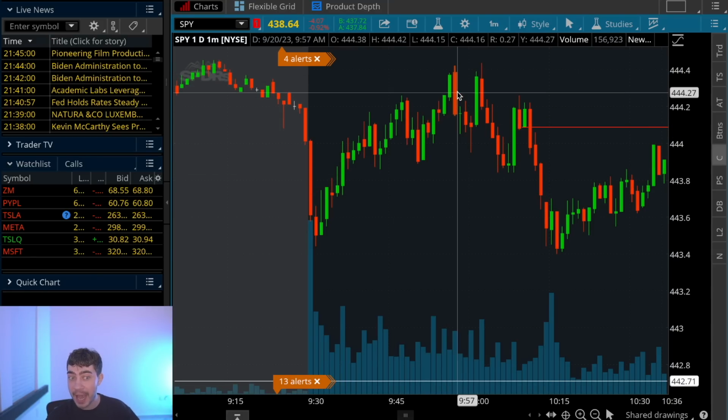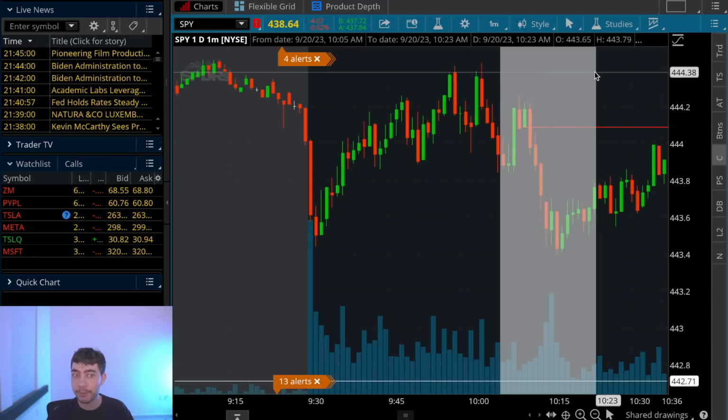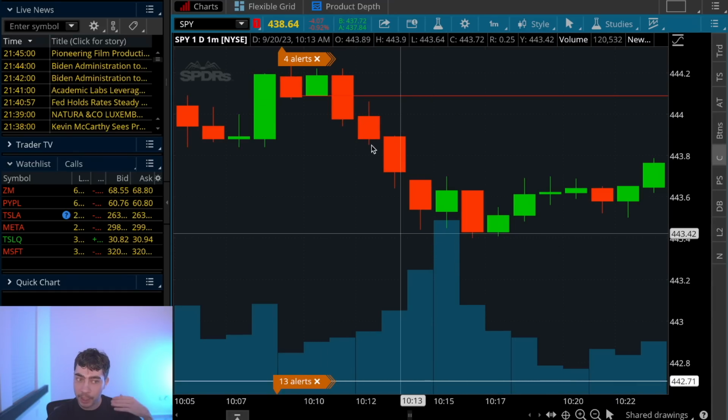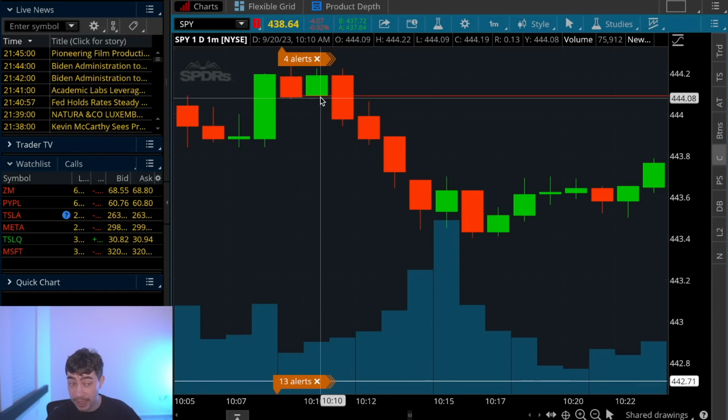And you can do it again when you identify the lower level. The lower level was right here at 444.07. It had a nice drop. So when it goes back up to this previous support, this consolidation level, they're going to try to turn it into a resistance level. They're going to try to turn it into a new lower high.